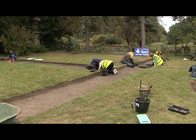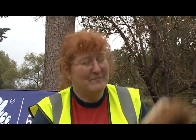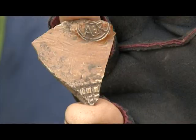Well, every year somebody turns up. Yes, there was a tennis court here, and we think this might be a path. We think this bit that I'm actually digging in at the moment is the edge of the path. It may have been another square of garden, similar to the rose garden that's over there. However, I did find this today, which I'm quite excited about.